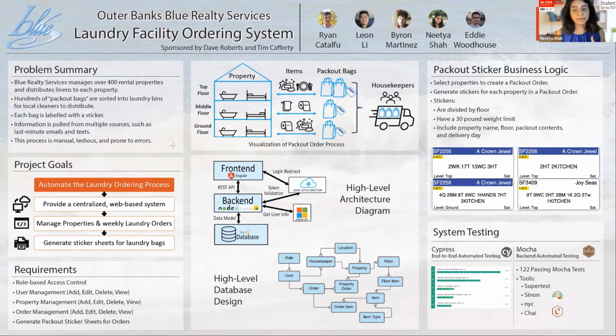I'll now hand it over to Byron, who will go more into our goals and our system requirements for our project. Thank you, Nithya. The system serves as a single source of truth about the company's upcoming orders and their property needs. Instead of using data from multiple sources, users can access relevant information from one location. This will save time and minimize possible errors. After an order is configured, a user can print pack-out stickers for that order directly from their browser as a PDF file. We focused on 5 main requirements.